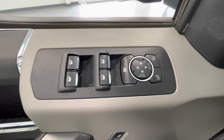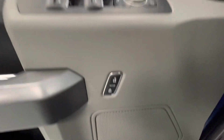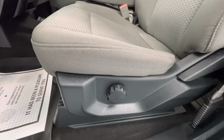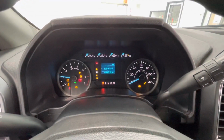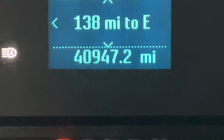Making our way now to some of the interior features of this vehicle, it will come equipped with power windows, power mirrors, power locks, and manual seat adjustments. Hopping on in, let's go ahead and start this vehicle up for y'all. You will notice that this vehicle will come with just under 41,000 miles on it.